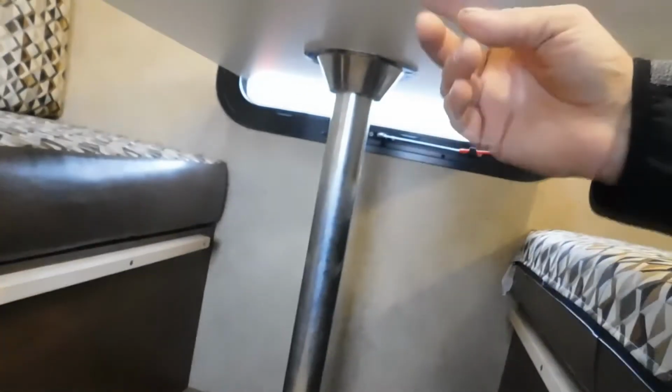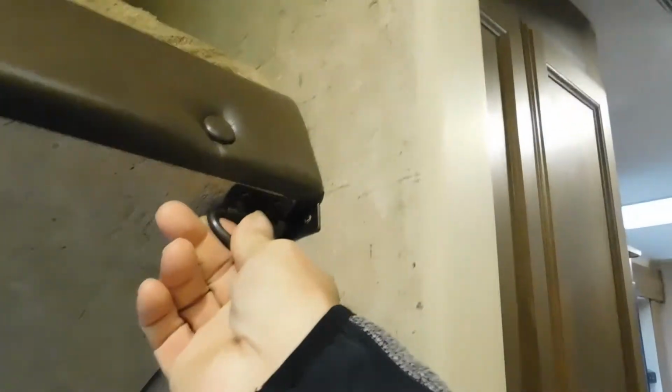Your bunks. This leg will remove this table. Set it on these lips here. That'll make an extra bed by using these. This top bunk will come down just by unhooking these. Back here you do have a hand crank open vent. No fan, just a vent.